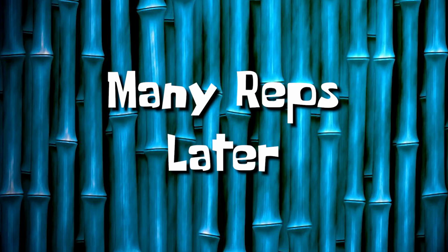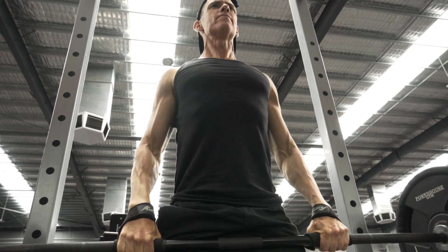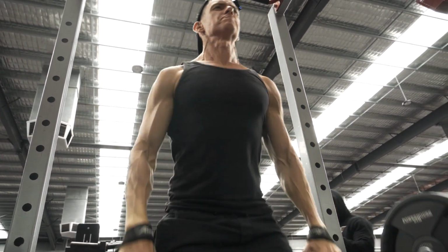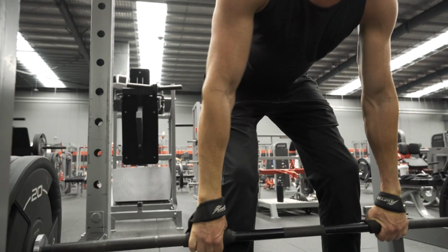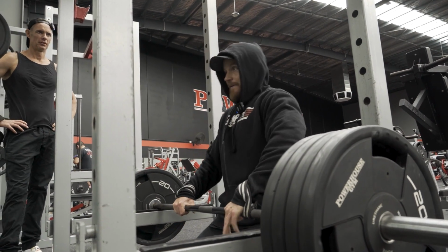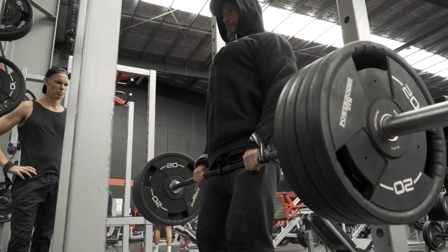Many reps later. Here we are on set. Wouldn't be an MPT back workout without rack pulls. Pinch the lats at the top, good. Look at that. Beautiful. Save it, man. You can do 3 easy. So as you start to get up in weight, the first rep feels like the heaviest. So this one here will probably come up the slowest. Oh, then we'll get moving.